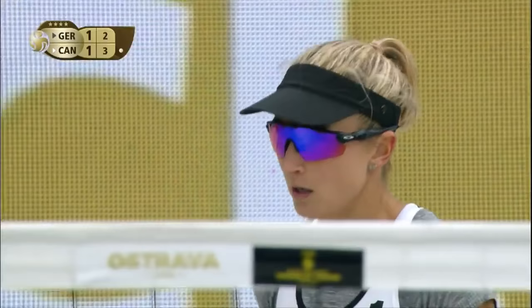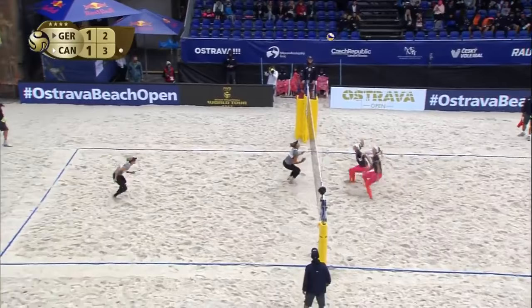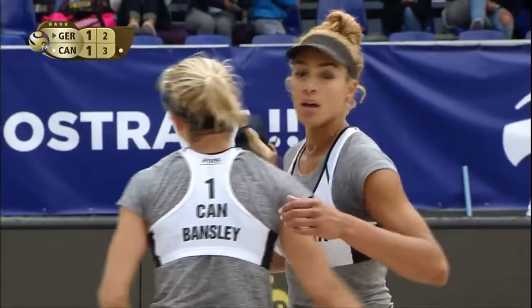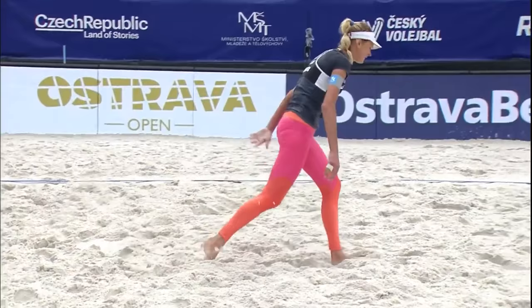Now 5 points in. Two teams change side because it's, of course, first to 15 in set three, although they do have to go to 2 points to be the victor. Ostrava Beach Open. Canada out 2 points clear currently, 4-2 the score. The error in defence from the Germans. And it was Kozuch's setting error that created the point for Wilkerson.